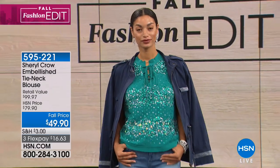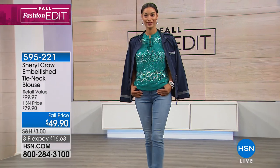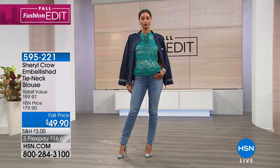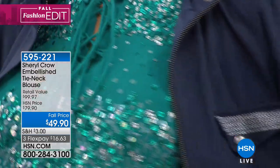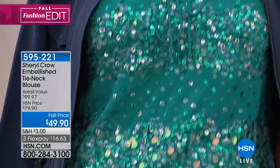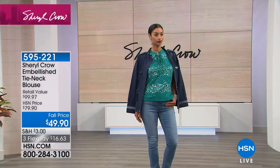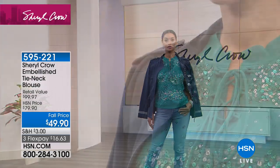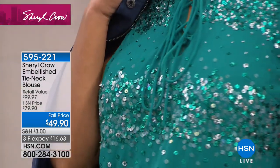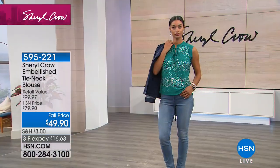This second option, I love the teal. That's such a beautiful, bright pop of color. Looks great on you, Brooke. This is going to be a big color this fall as well. The sequins on this are several different kinds of sequins. You've got almost the little foil sequins as well as the iridescent sequins. It's got an unfinished sort of double hem around the neck and around the sleeves, which makes it kind of interesting. Cute tucked in, as well as left out.